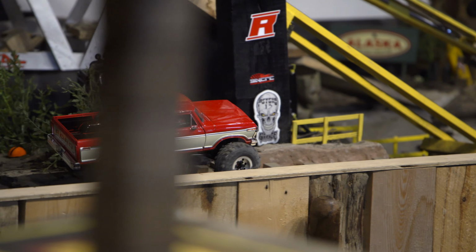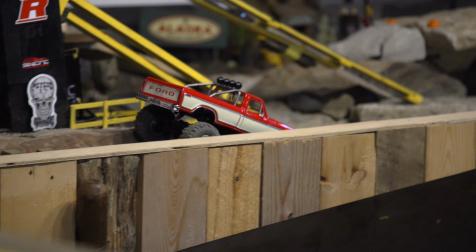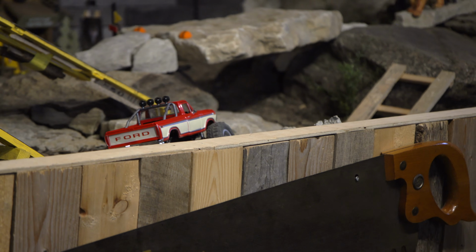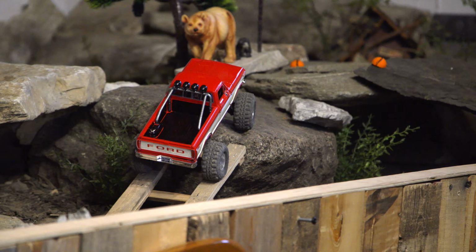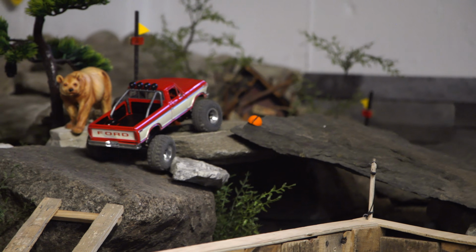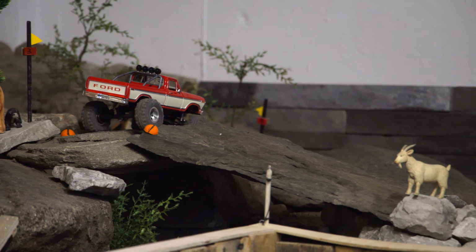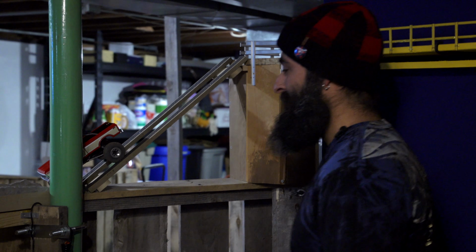Definitely one of my favorite trucks that I've built so far. Red and white just screams classic truck to me. Style first, and then performance is usually a pretty close second. This thing is actually pretty capable. I was shocked last Thursday when I brought it up to Reaction and was messing around with it. It was pulling lines that I never would have expected it to do.